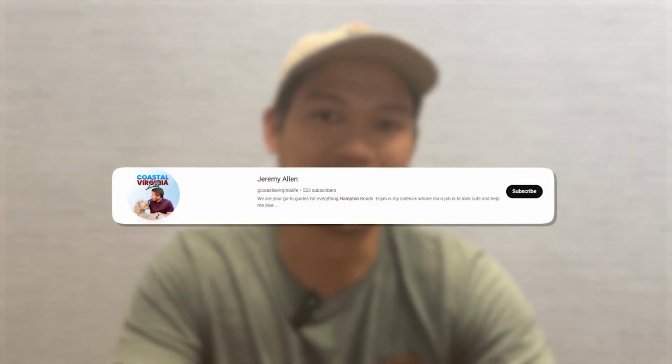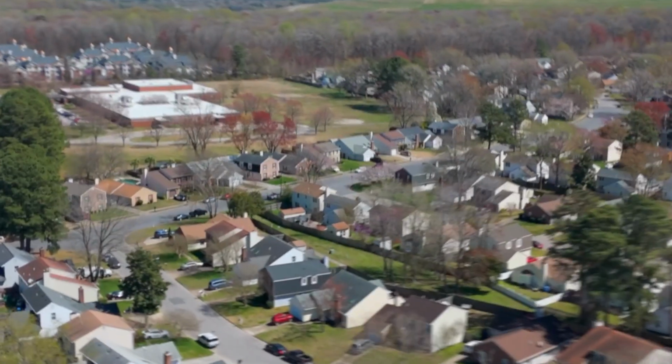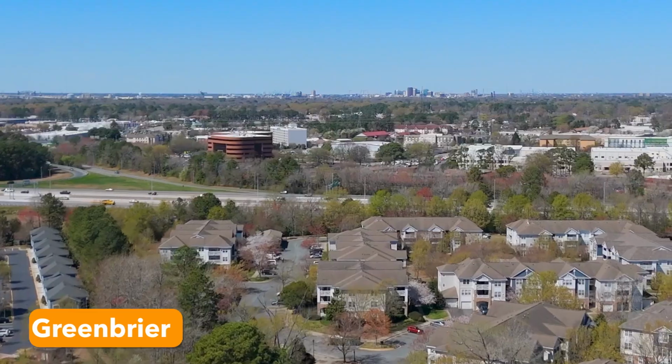If you're looking for someone to help you find your next home here in the Hampton Roads area, especially if you're PCSing and you're in the military, Jeremy Allen is your guy. He found us a really great home, very close to the highway, great driving distance to Norfolk Naval Station, but also in between that and Little Creek. Very good neighborhood here in Greenbrier. Virginia Beach, Tallwood area is where I lived, but you can't go wrong anywhere in the Hampton Roads area, and Jeremy will be the guy to find you that next home.